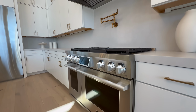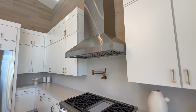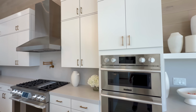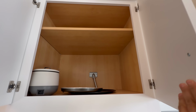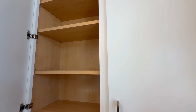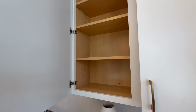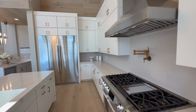Incredible. Now look how massive this range is. 6 burners with the griddle, your pot filler complementing the hardware in here. And then of course your stainless steel appliances. Let's see how much space we have inside of these cabinets. A generous amount of space, a ton of shelving, and then you'll notice the two-tone countertops.